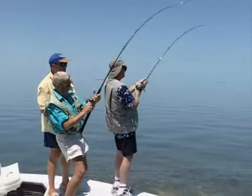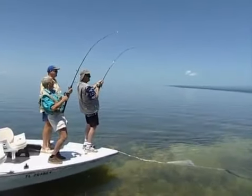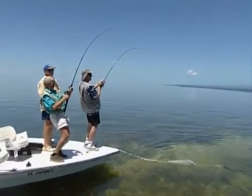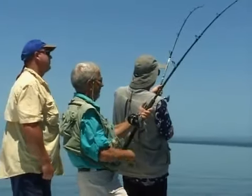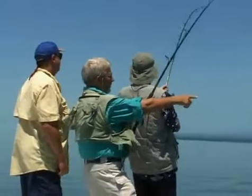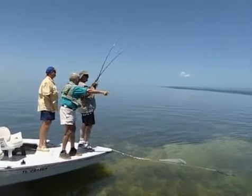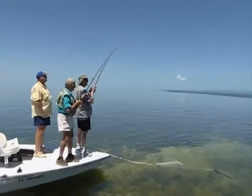Yes. I was hoping that nurse would come up and nobble that. There was a little black tip. Oh, there's the nurse shark again. Look at that, Chris. We're both playing sharks and we got one down there. What's that, about 70, John, that?